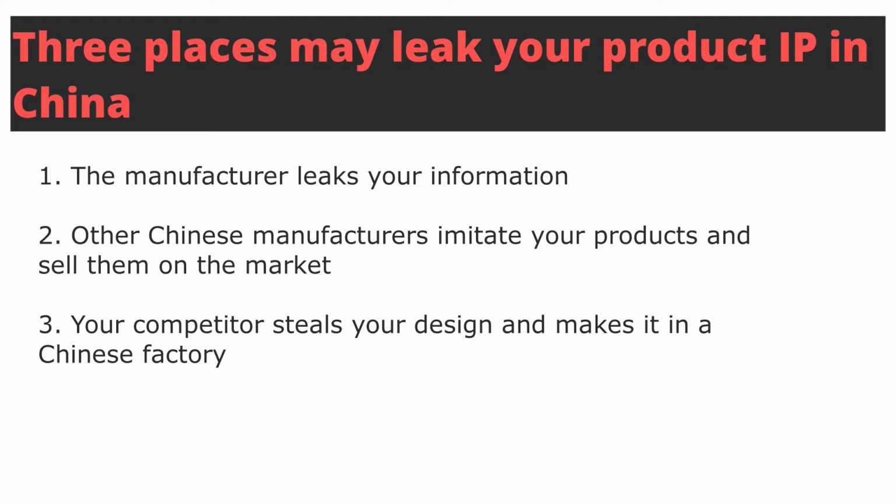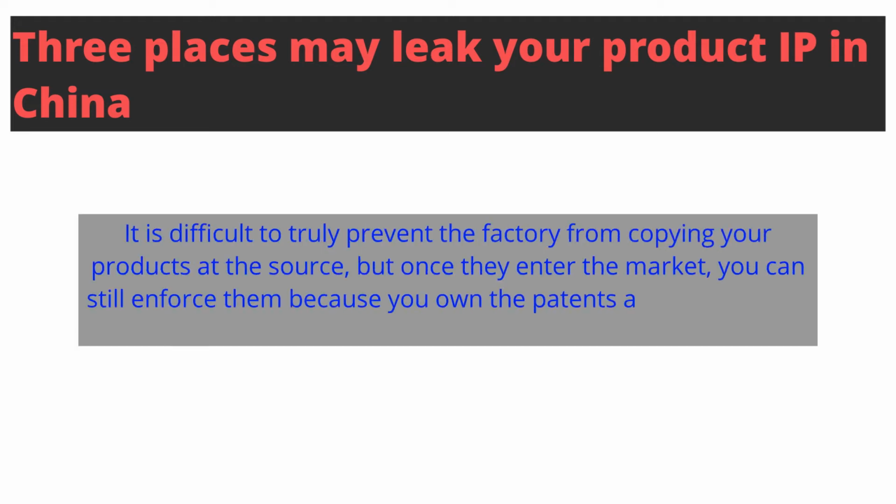It is difficult to truly prevent the factory from copying your products at the source, but once they enter the market, you can still enforce them because you own the patents and trademarks.